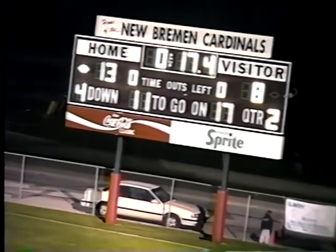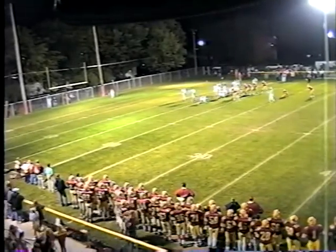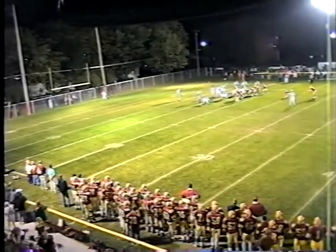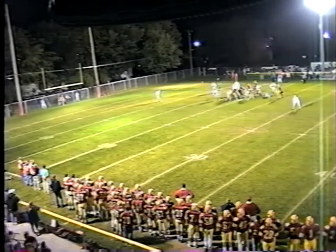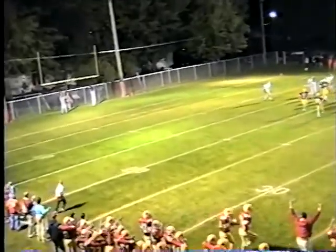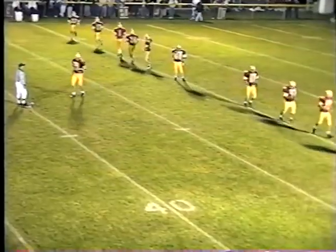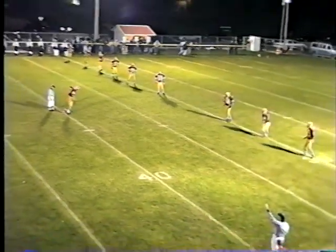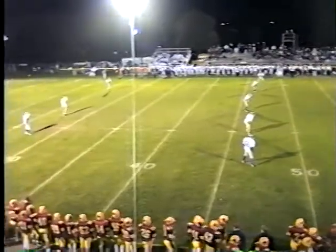92-19, 854, the last three numbers. 25, 35-yard field goal attempt. Hit by Cook. A kick is good. Three more after the field goal. 16.3 seconds to go to half.